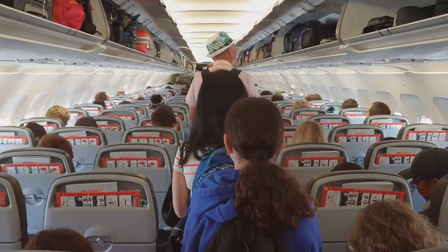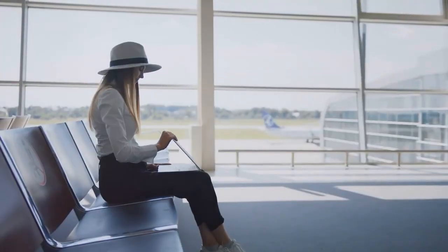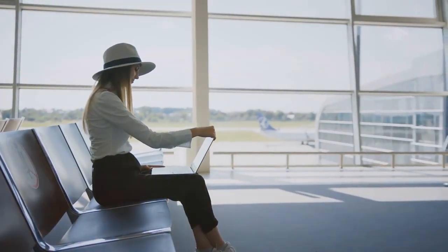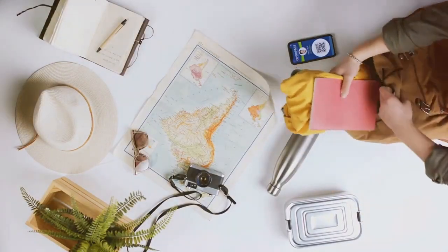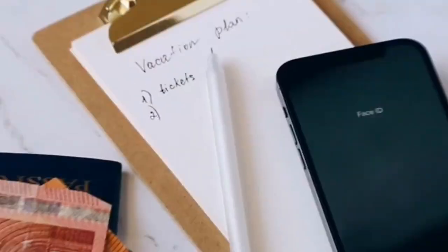The key is to act fast. Error fares are often corrected within hours. And don't worry, most airlines honor these bookings, even if the price was a mistake. It's a risk-free way to score some of the best deals you'll ever find.